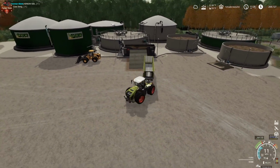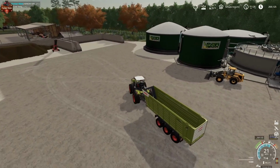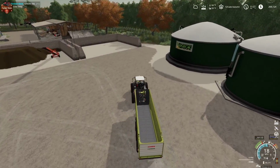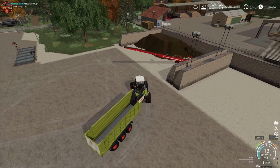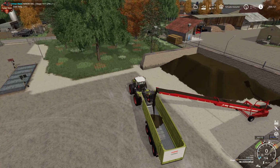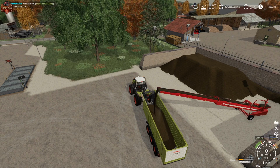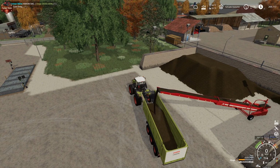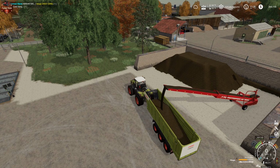So we should have about one more load, and then we're actually going to take the Holmer out and put a little digestate on those new fields that we bought recently. They don't have any fertilizer or anything on them from last harvest. Let me just go ahead and get a good layer of digestate on there.